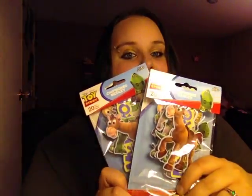I hauled these the other day, and it's just the Toy Story chipboards, and Toy Story is one of my favorite Disney movies, so I decided to get the last two that they had because I really like these, not just for using them for pocket letters, but maybe I can use them in my scrapbook. I don't know. So I got two more just because I really like them.